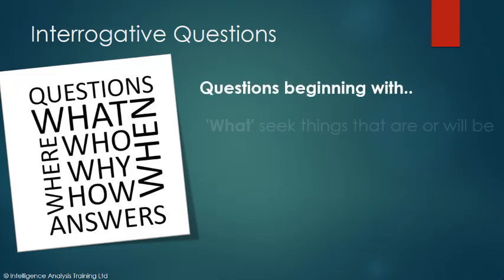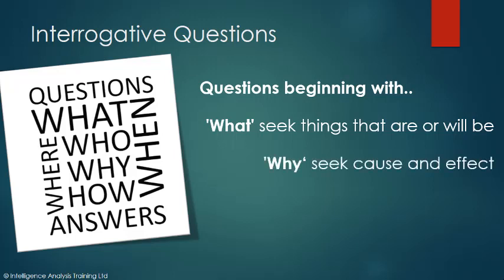Questions beginning with what seek things that are or will be. For example, what was the subject doing? What happened? What happened next? What is or what was the real problem? Questions beginning with why seek cause and effect. For example, why did or why didn't the subject do a particular thing? Why did that happen? Why didn't something happen? Why did it happen then?